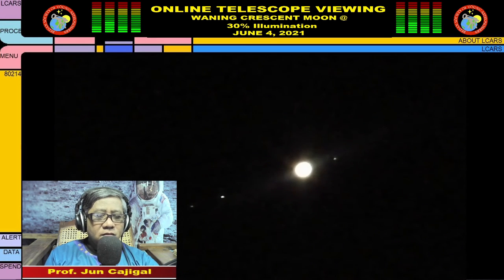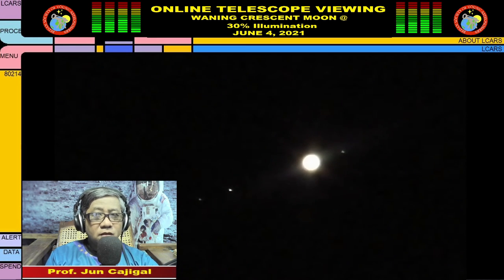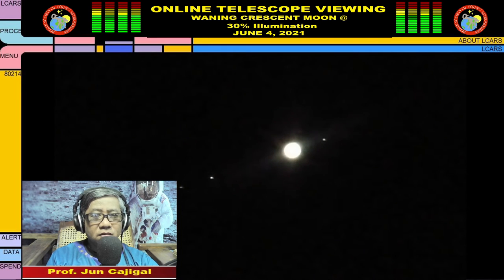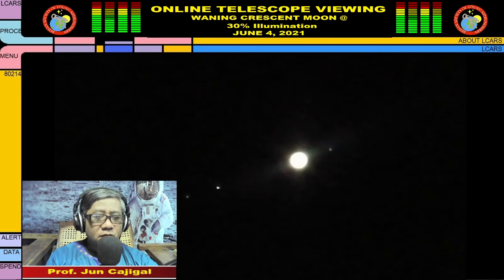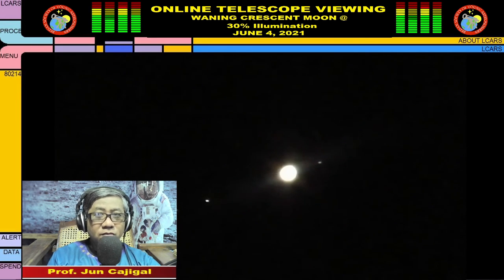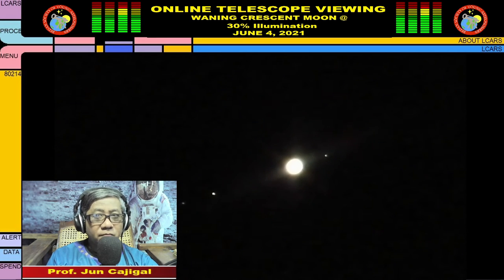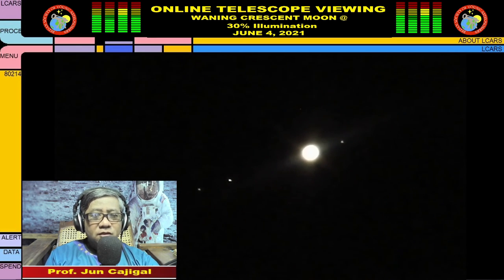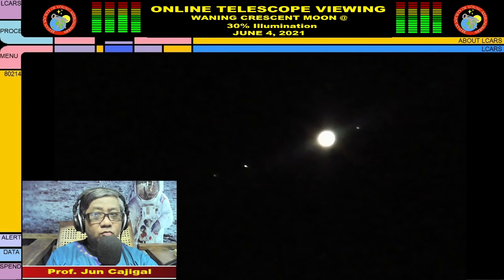Alright, and many astronomers actually believe that beneath that solid water ice is liquid water. And you know what that means? Pag may liquid water, there's a possibility that Europa may harbor microscopic life forms. Because we know in astrobiology, the search for life outside Earth is the search for water. Ayan. So, there's a great possibility that Europa has liquid water beneath that solid icy sheet.